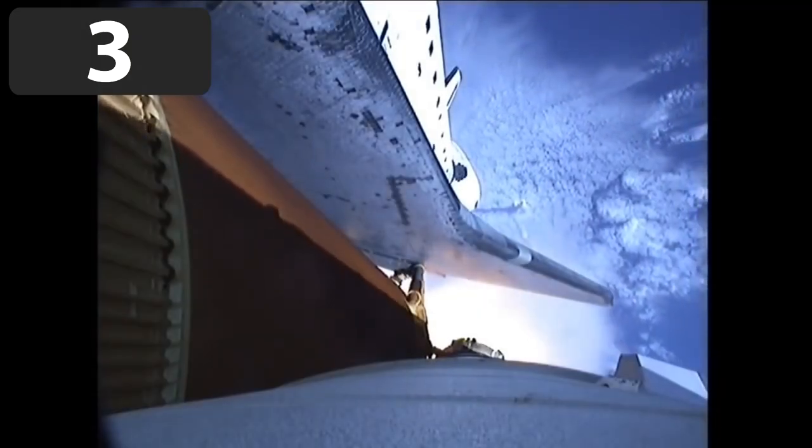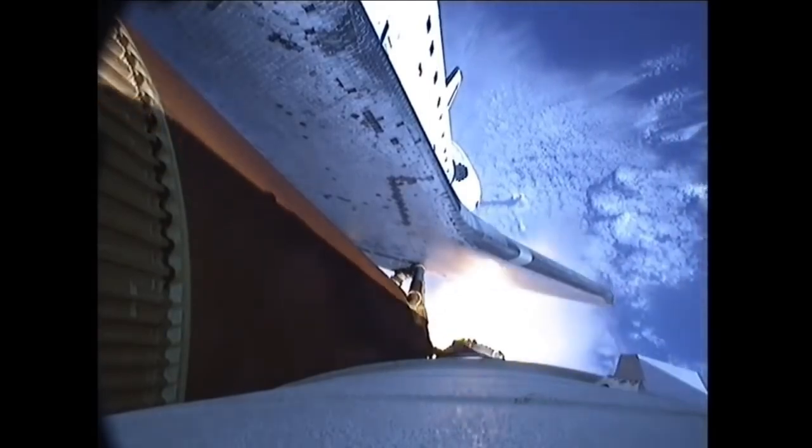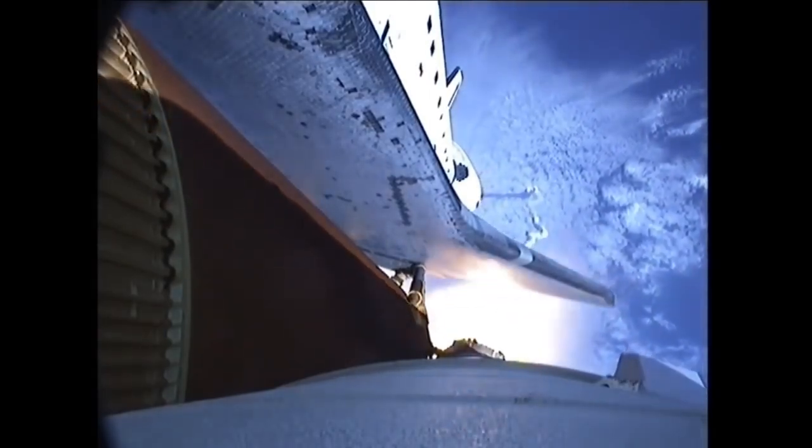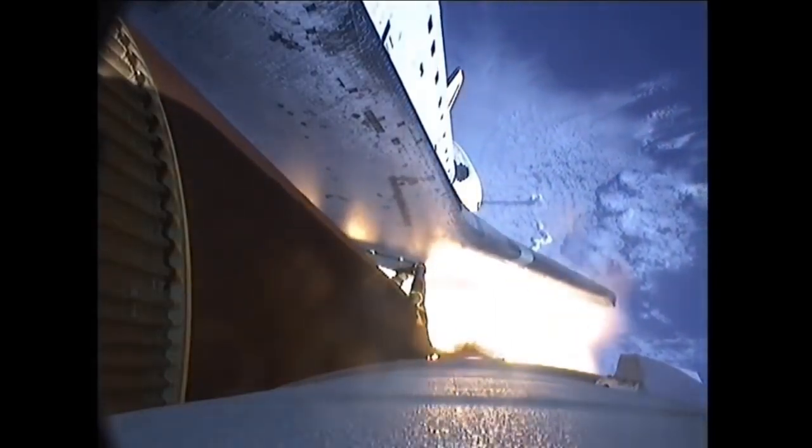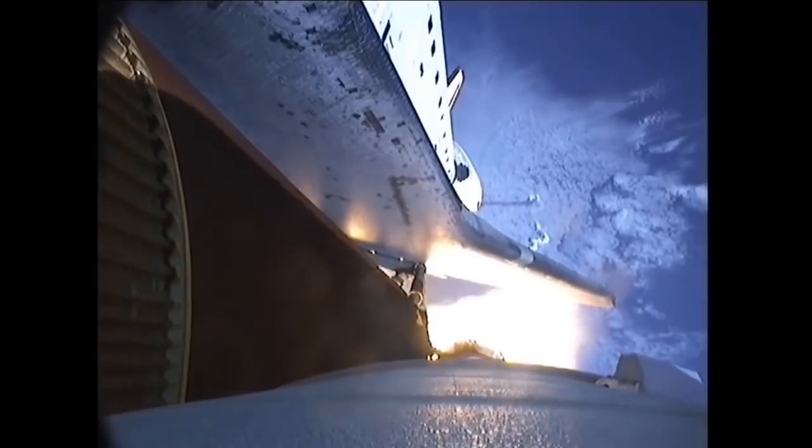Number 3. The Space Shuttle Endeavour is on a trip to the International Space Station. Its booster rocket is about to be decoupled, but this time the cameras are mounted onto the booster rocket itself, offering an interesting perspective.